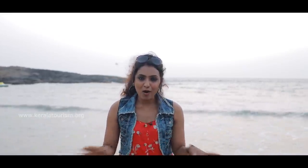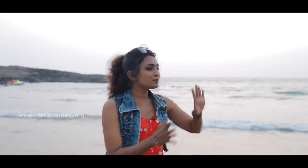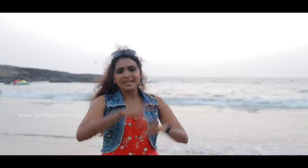Kovalam has come to a halt right now. I'm winding up and going to see the sunset, but it's quite foggy today and the sun is not very clear. But anyways, totally I enjoyed my trip here at Kovalam because I experienced the parasailing, scuba diving and the Kattamaram for the first time, and I thoroughly enjoyed it.